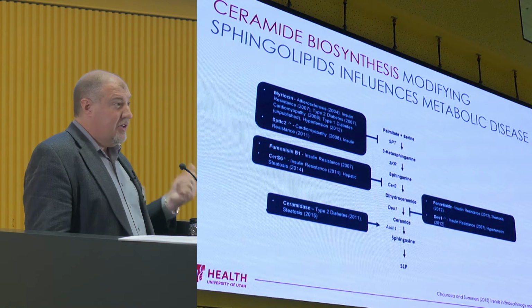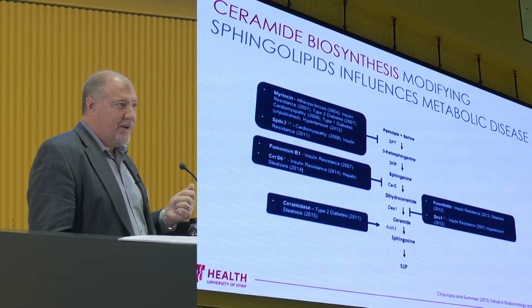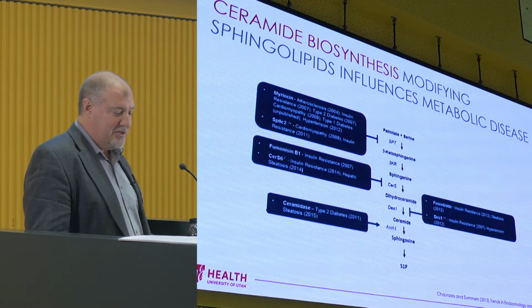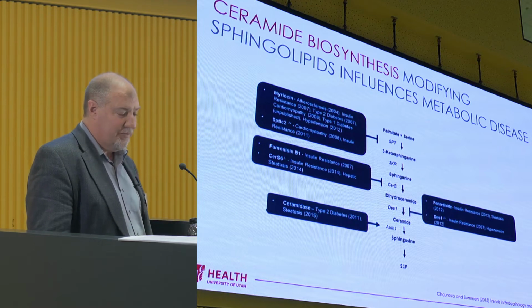So based on those observations, we became quite excited about ceramides and decided to commit some effort to understanding why they were so toxic. Now, in terms of human studies, there's been a little bit of controversy. And the early controversy was because some small, in my opinion, underpowered studies were reporting no associations between ceramides and insulin resistance. And this led many people in the field to decide ceramides, there was nothing to see here, and they should go in a different direction.